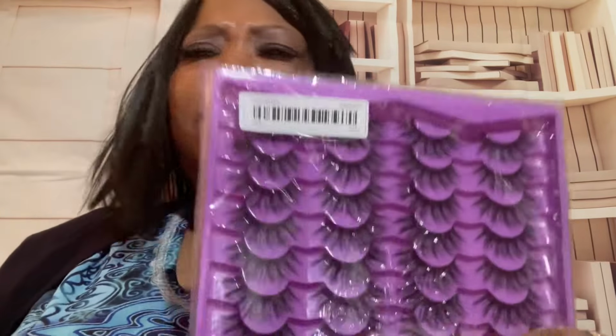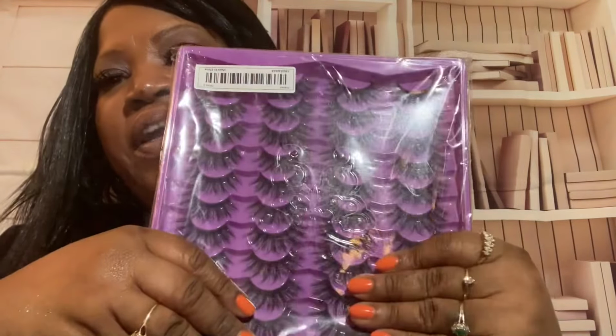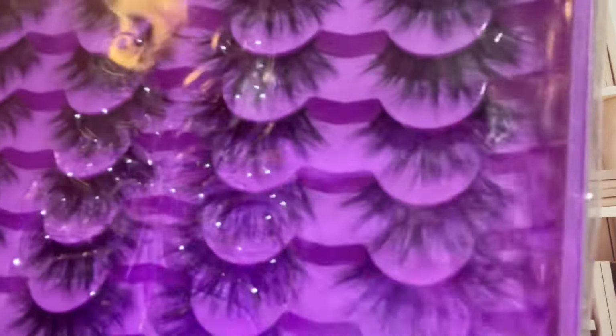This is the eyelash paradise. This is not a real song. This is the eyelash paradise. I'm gonna have so much fun with this bad boy here. I love it. They are beautiful. So let's see how much this is.